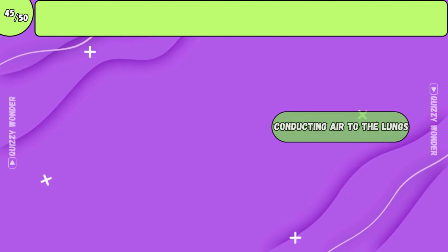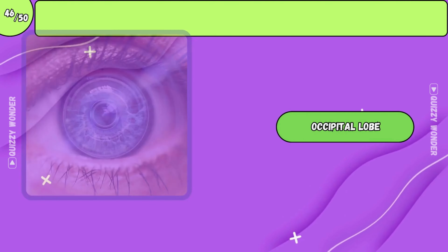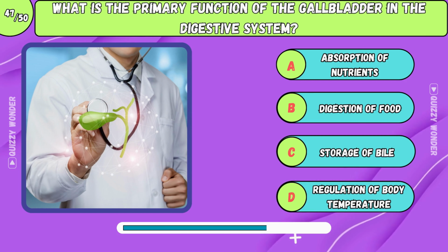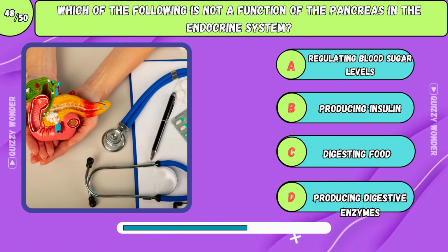Conducting air to the lungs. Which part of the human brain is responsible for processing visual information? Is it occipital lobe, cerebellum, brainstem, thalamus? Occipital lobe. What is the primary function of the gallbladder in the digestive system? Is it absorption of nutrients, digestion of food, storage of bile, or regulation of body temperature? Storage of bile. Which of the following is not a function of the pancreas in the endocrine system? Is it regulating blood sugar levels, producing insulin, digesting food, or producing digestive enzymes?